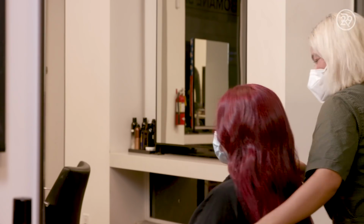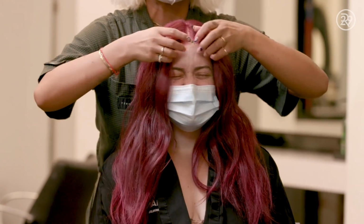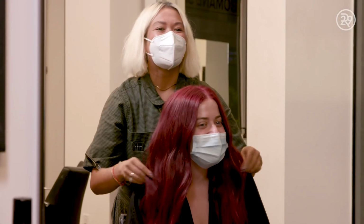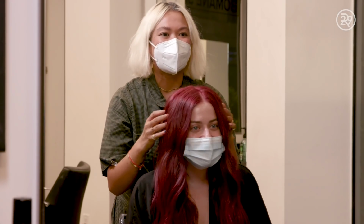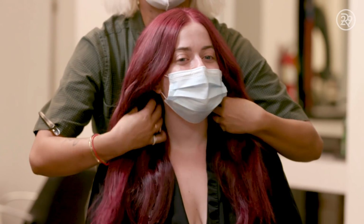Perfect, are we ready? Oh God. You can open your eyes. No way! There you are, my dear. Whoa! Your eyes pop. Look how vivid your eye color looks. Oh, this is not what I was expecting. Seeing the reveal in the mirror was super, super dope. It was not what I was entirely expecting, which made everything really fun.